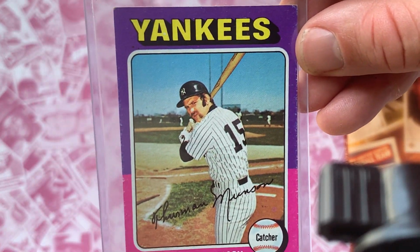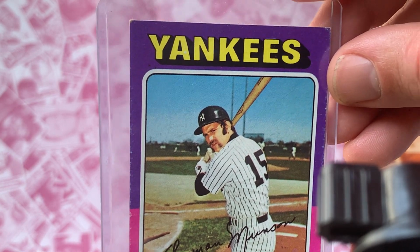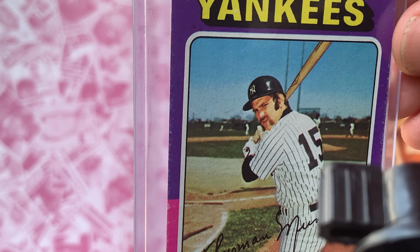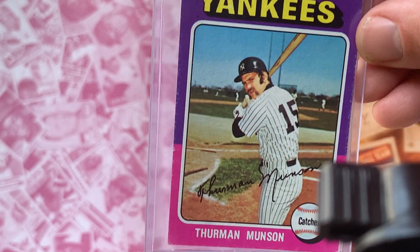75 Thurman Munson. Okay. Munson again, I talked about having a short career. 75 Munson, number 70, sold for $1,213 on eBay.